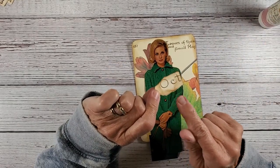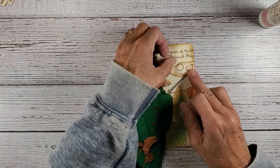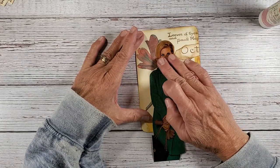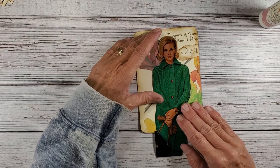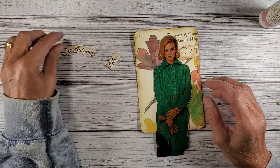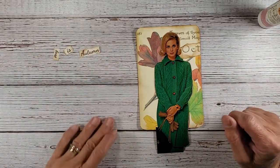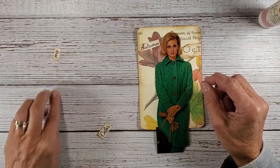So this was part of page two, and I just ripped this little October out here. And I'm adding that. And I like the leaves of sycamore and small maple. So we're going to get her on here. And then I have, because the prompt is sweater weather, I'm also using a fall. I have autumn. Autumn is my color.